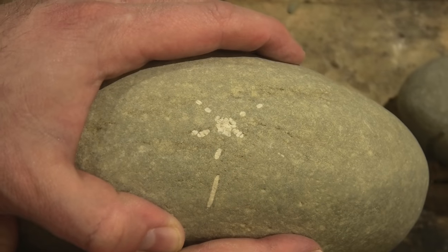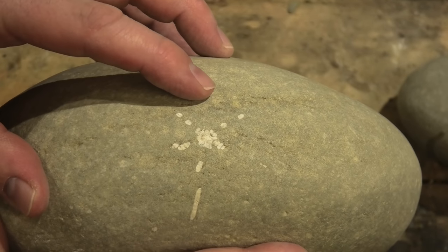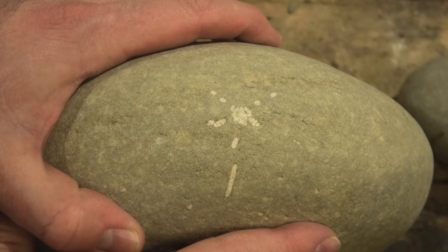I'm really glad I carried it out, even though it's so heavy. Just because I don't have a crinoid at all. People are always finding crinoid stems all over the place. I never seem to find them.